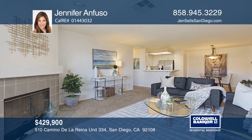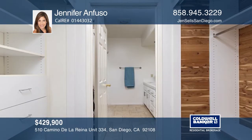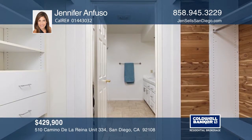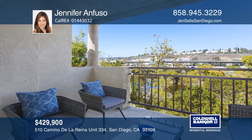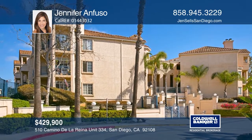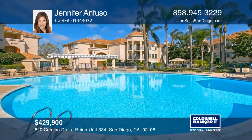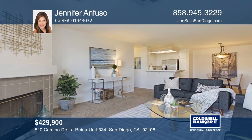Nestled along the San Diego River, this 2-bedroom, 2-bath, river scene condo is located on the top floor. The split floor plan offers walk-in closets and a private balcony with storage space and views. The river path leads to nearby attractions and commute routes with 2 parking spaces in the secure underground garage. There's a pool, spa, and gym on site. Call Jennifer Anfuso and plan a personal tour.